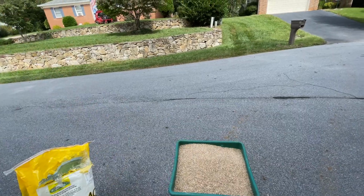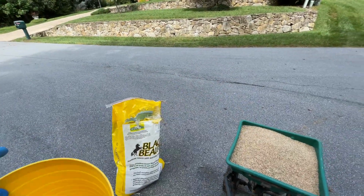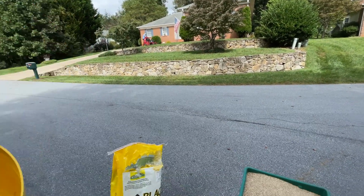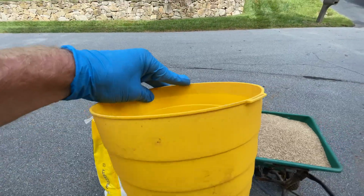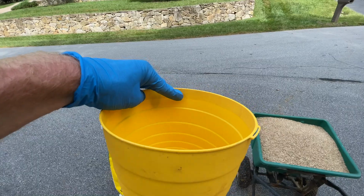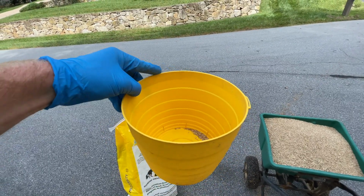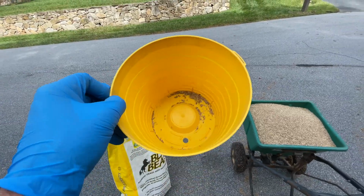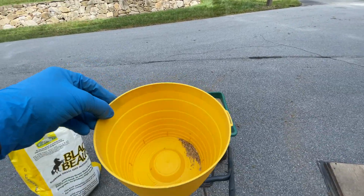I put 4.5 of these in. And then I went and spread, and I ended up having a little bit more left that I dumped back out into the bag. So I was pretty right. It's about 4, I put 4.5, so it's about 4,000. So with the seed, one full bucket, like right to the top, is 3 pounds. Down here is 2 pounds. I've been filling it to the top, so every bucket is 500 square feet. So this is 4,000. I put 8 buckets of this in here.